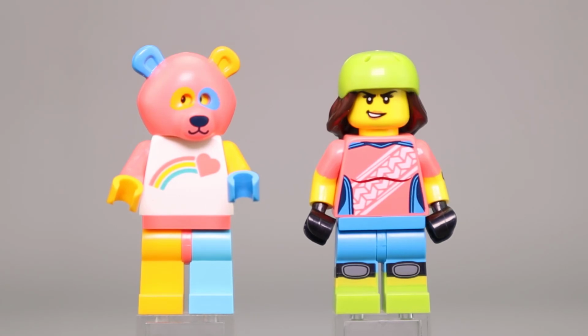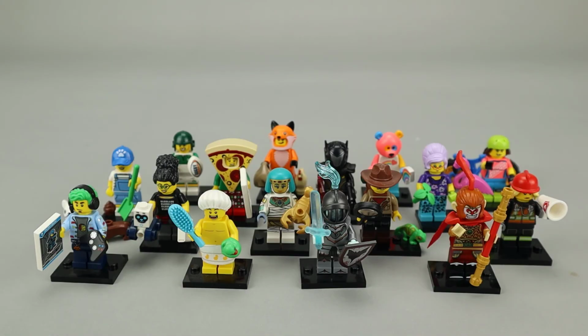Now that we've taken a close look at all of the minifigures, let's go back and I'll give you a summary of the set. Overall, I really like Series 19. I think it was a very good set. Lots of additional characters. So the fox has a chicken, there's a pelican, chameleon, and a couple of dogs. Not to mention the robot that the programmer has. All of these are really nice.